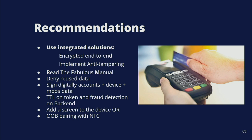So you have seen that we can save the information and use it on another opportunity. And another way is to associate it with a signature or, I don't know, something that associates the accounts with the device, a device ID or the MPOS information. And there are additional things that you can add.